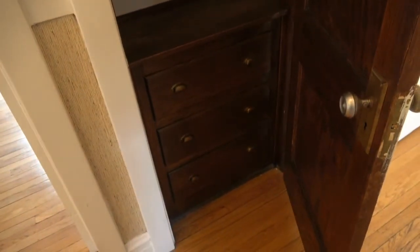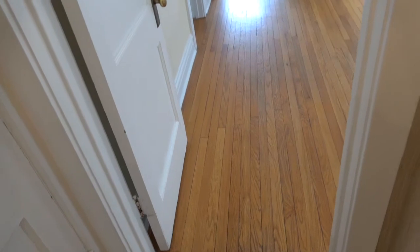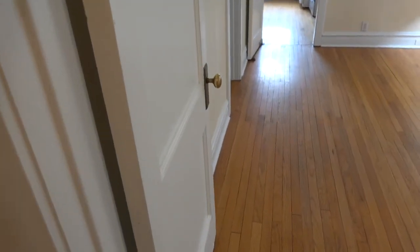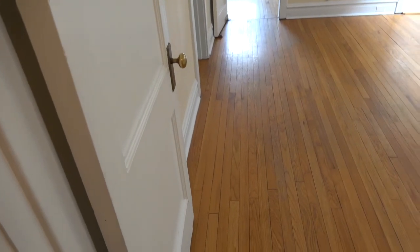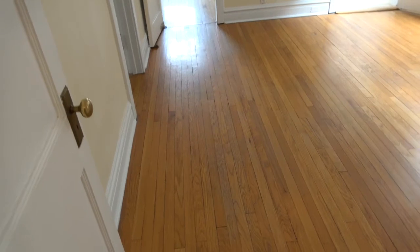You see the drawers below and the shelves above, and it has its own lighting fixture. So that's a nice second closet in the hallway. This part of the apartment can be closed by this door right here, so you can really separate the living from the kitchen dining areas, which is kind of neat. Same with the bedroom area. The dining room is a very big room.